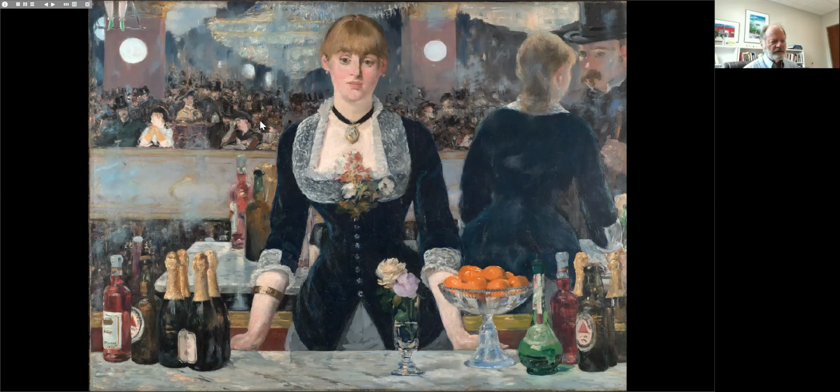And so, in a studio setting, he has created this view of Parisian nightlife, a kind of vignette of Parisian nightlife, and done so in a way that looks immediate, actual. It looks like we might be there.